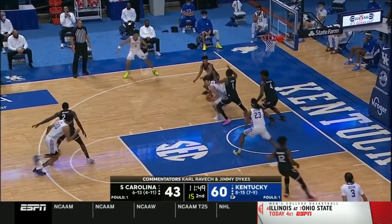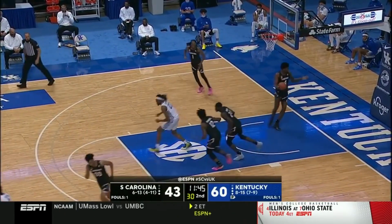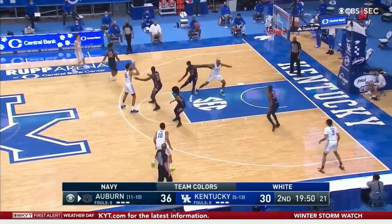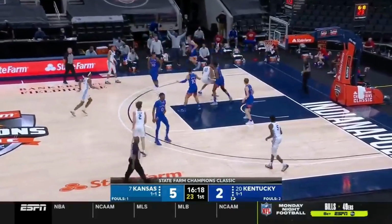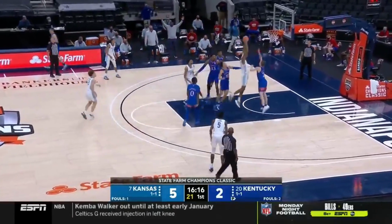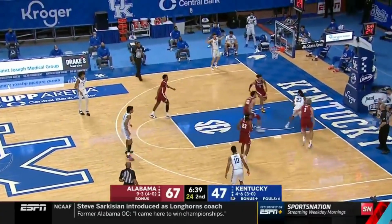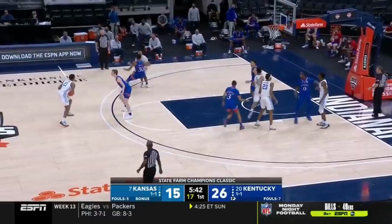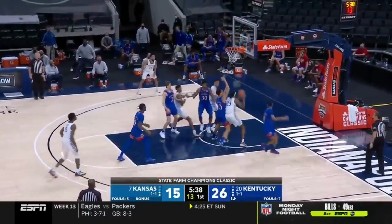He enjoyed a fairly efficient season for Kentucky, finishing with a true shooting percentage of 59%. Jackson made most of his buckets at the rim, finishing those shots at a 68% clip. He also had the most dunks out of anyone on the Wildcats, showing both his athleticism and the quality of the shots he took. Kentucky did not need to call a whole lot of plays for Jackson, because he can be productive just by being around the basket.